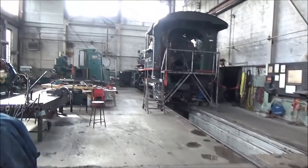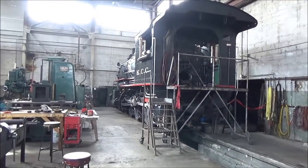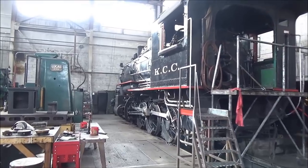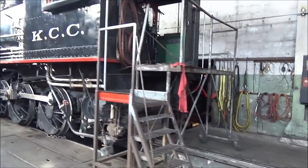This is a working shop. I let people come in here. You just got to be careful. I had to shut the sound off in the other place. They were playing music. This is what they called it, 81. And they had the blueprints and everything in here when this thing was built.